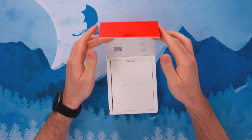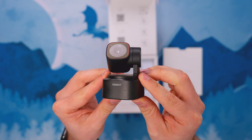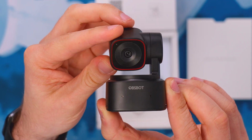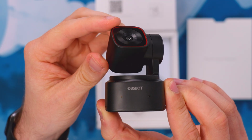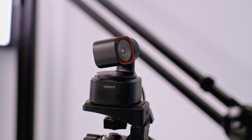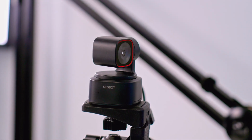Then next we have the OBSBOT Tiny 2 Lite. This is the webcam I've mentioned before. It's a 4K 30 FPS auto tracking webcam, and when I tested this webcam a few months ago, as I said before, I was so impressed with the image quality, and also because auto tracking webcams used to be very expensive, like $300 or more, and now you have all the auto tracking capabilities and good crisp 4K quality for $179, I think. Yes, I'm checking right now, $179.